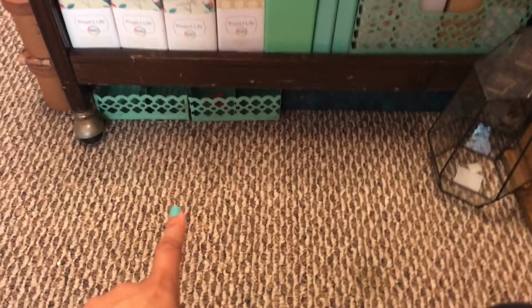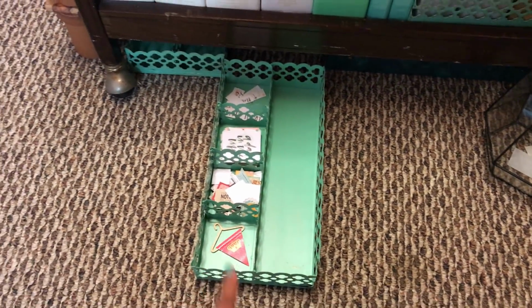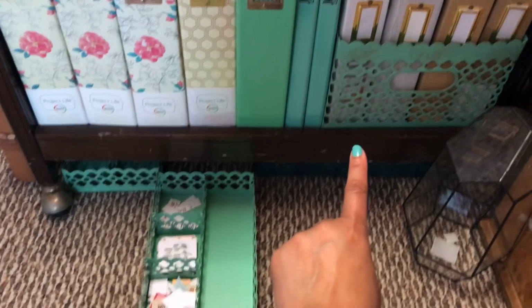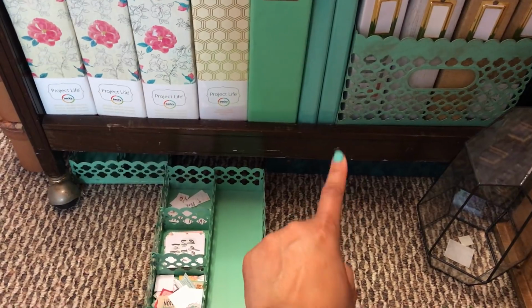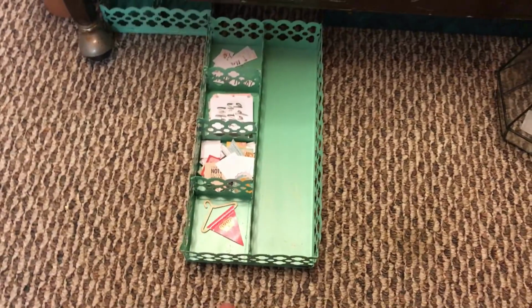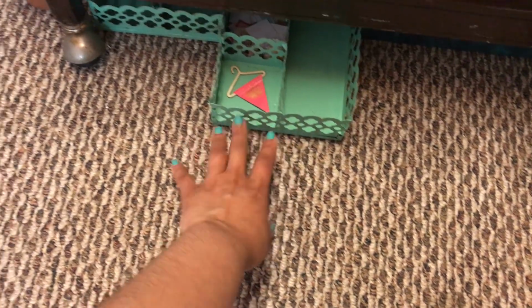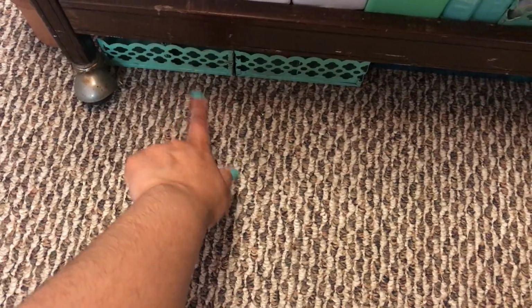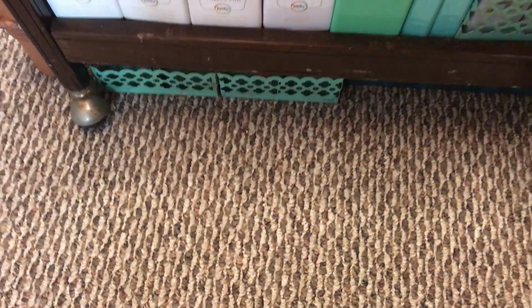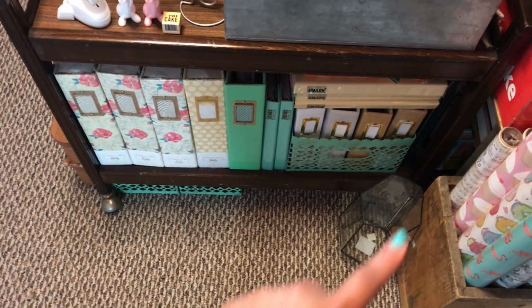And then down here, there's really nothing in here. It's just empty, to be honest with you. This just goes with these beautiful little metal crates, and I got 2 of these because it went perfectly as a set. I don't really have anything in here, just little miscellaneous stuff. There's 2. This one is empty, and this one has some little knickknacks here and there. Okay, that's the lower level.